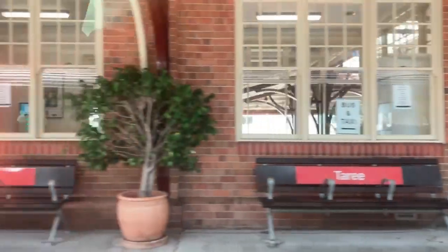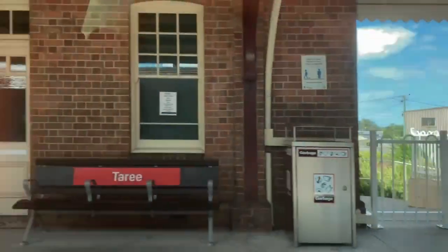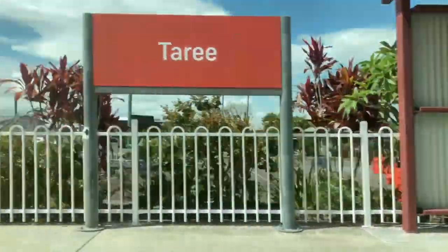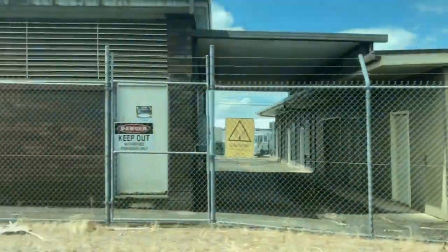Anyways, as you can see in the background before we departed, the station is going through an accessibility upgrade, which will hopefully mean that all users, of mobility needs or otherwise, can use the station, which I'm very happy and pleased to see, which is very nice indeed.